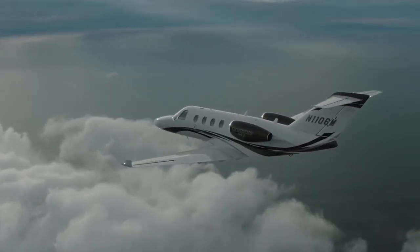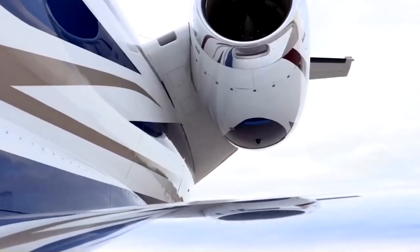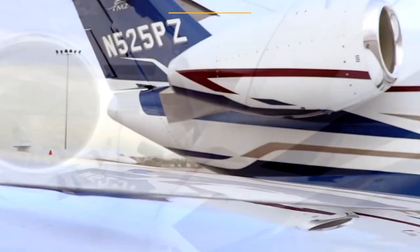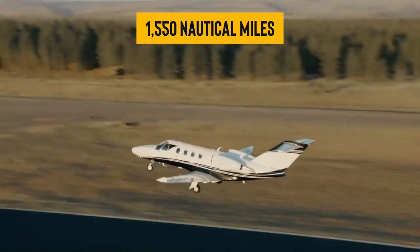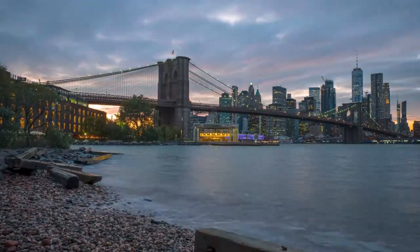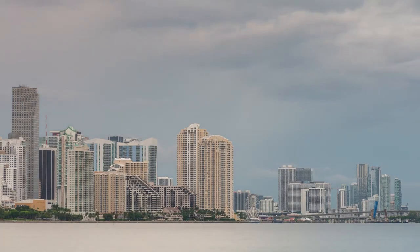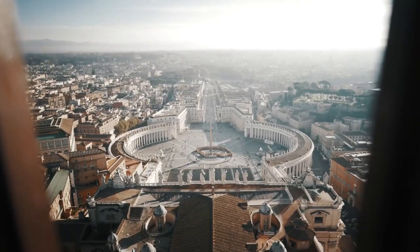Under the hood, it's got not one but two Williams FJ44 engines, giving you a cruising speed of up to 404 knots and a range that'll take you soaring across 1,550 nautical miles. That means you could jet from the vibrant city lights of New York to the sun-soaked beaches of Miami, or maybe even hop across the Atlantic from London to the historic streets of Rome.